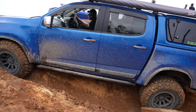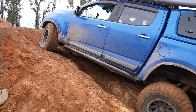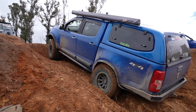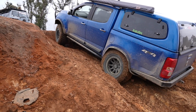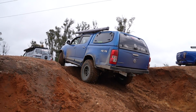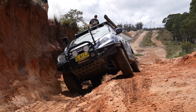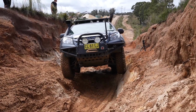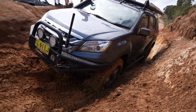Yeah, that's that same rear diff problem. Dad was up next in his Isuzu MUX, which just has the rear locker. He was the third and final car to have a crack, and of course he just stands back, watches everyone else have a go, and then just picks a line and smashes his way easily through the whole obstacle.